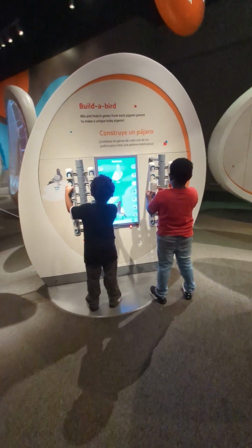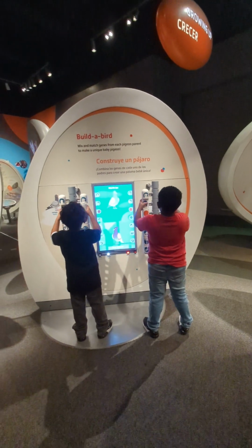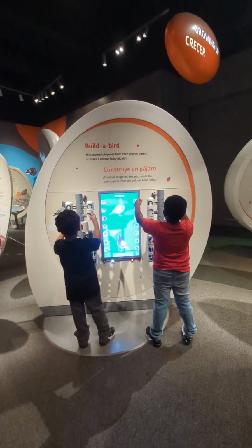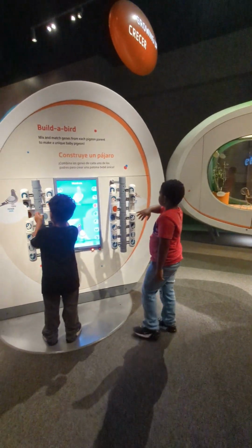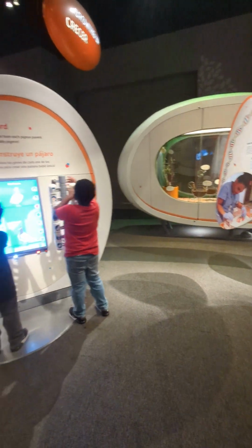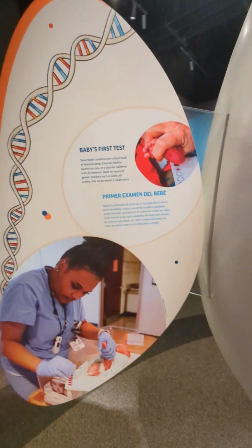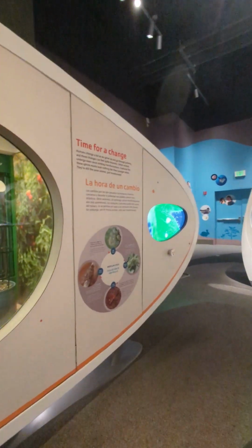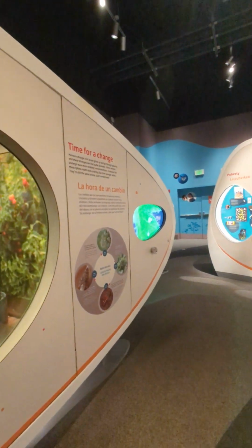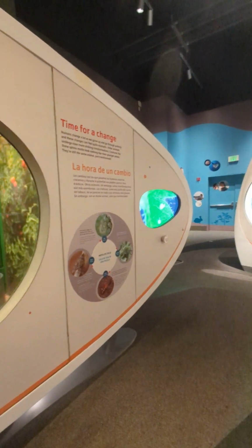Okay. Yes. It says to match. You have to match it. Oh, they put a lot of stuff on baby's first test. Look at the plants. Time of change. La hora de un cambio.